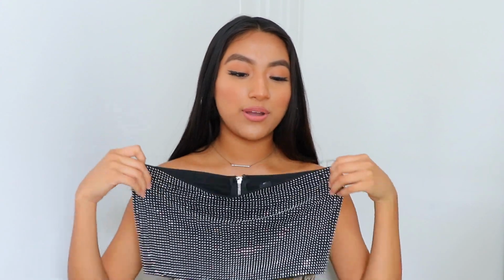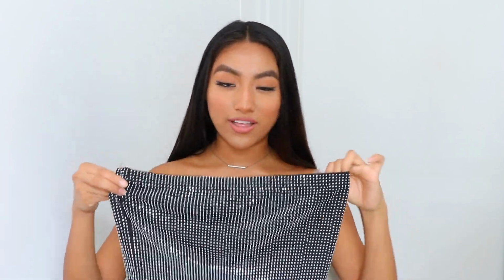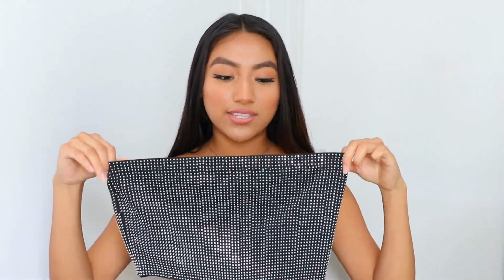I think this is so pretty, and it's definitely very bedazzled, and it's a very nice quality. I feel like it's really thick, you can tell that it's not going to fall off, and you can tell that the beads aren't going to fall off either. It's just really nice quality. And these aren't sequins, these are more just little beads on the clothing. So this is really, really nice.